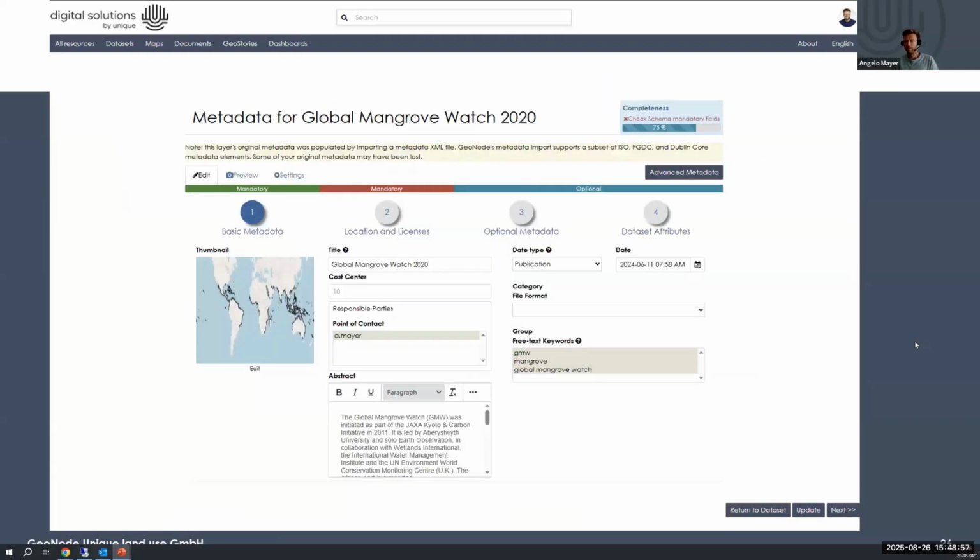But a very critical component for us and for our GeoNode platform is the comprehensive metadata management, which ensures the data quality, traceability, and compliance with international standards. So what you see here, for example, is our metadata entry interface for Global Mangrove Watch. Here, Global Mangrove Watch 2020 data, which is really accessible on the World Wide Web.